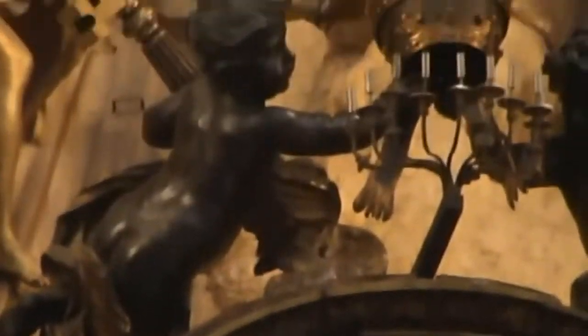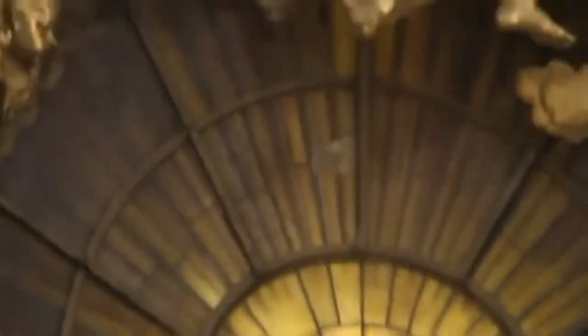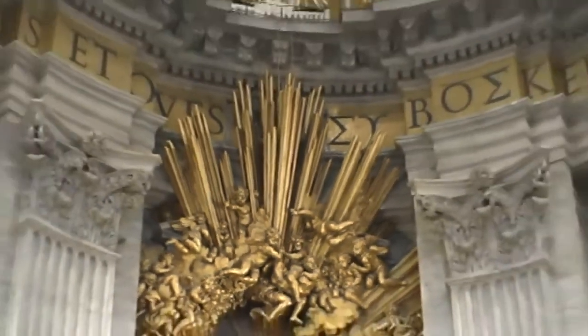Behind the altar, against the back wall, there is a massive confessionary of gold and bronze in filtered sunlight with the symbol of the Holy Spirit coming through, called the Cattedra Petri, the throne of Peter.